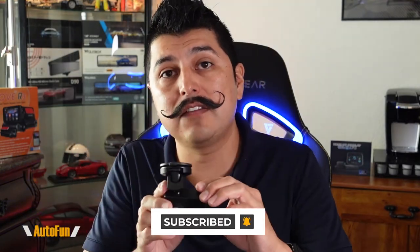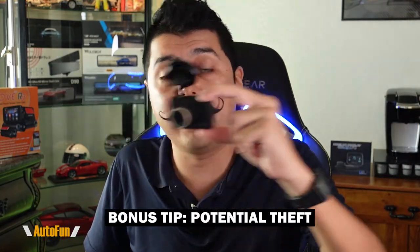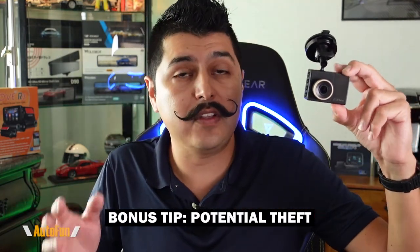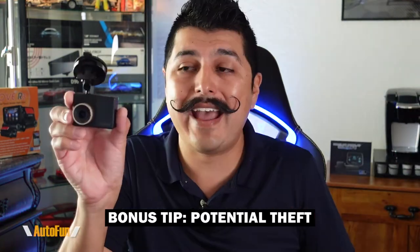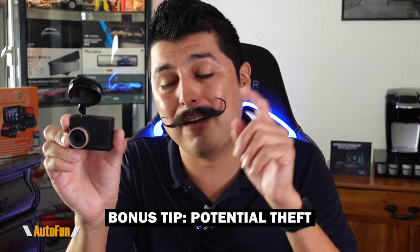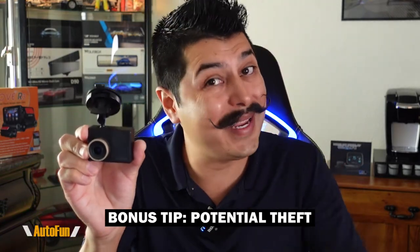The very first one is gonna be the potential for theft. If we decide to install this somewhere where it's really visible, we might be potentially tempting somebody to break into our car to steal our dash cam. And now the dash cam is gonna have the opposite effect. Instead of protecting your car, now it has potentially created an issue of somebody breaking into your car.